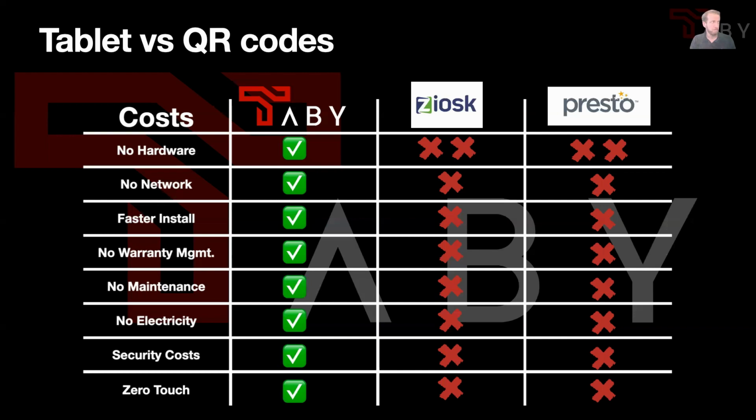Installation, again, the system that Tabby offers is strictly software. That means it can be done remotely and it can be done in 5 minutes. With Ziosk, you're going to have to do, of course, a little bit more setup, set up the charging stations, etc., and then deal with all that.